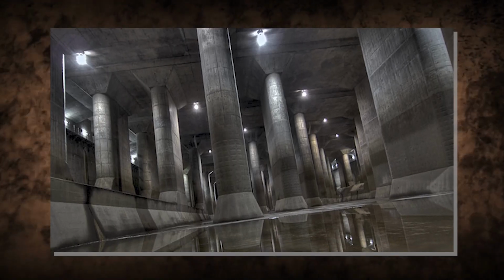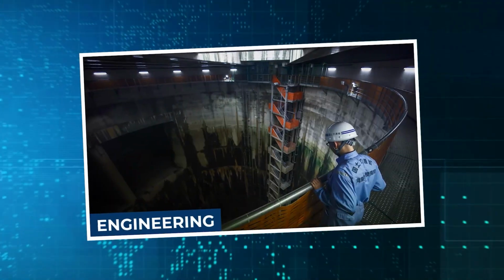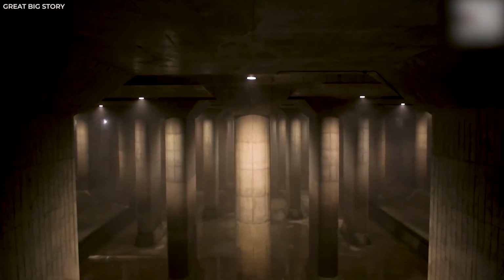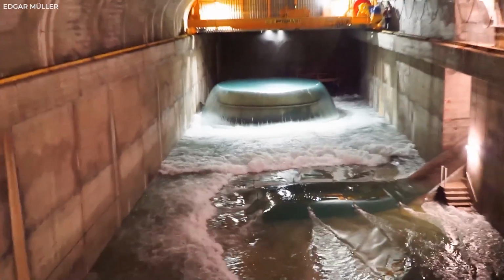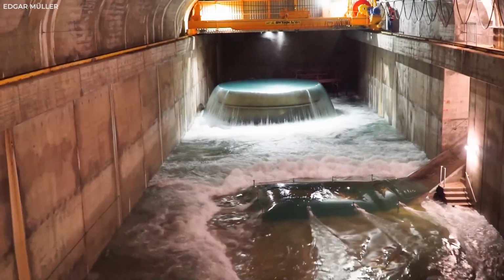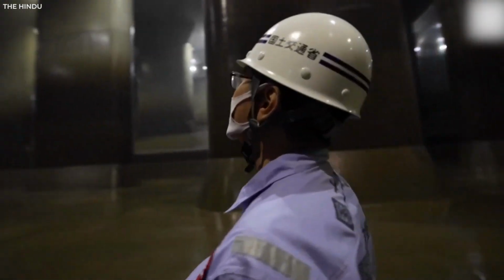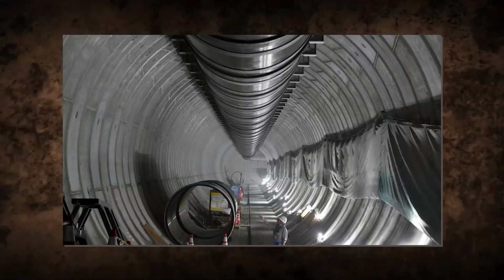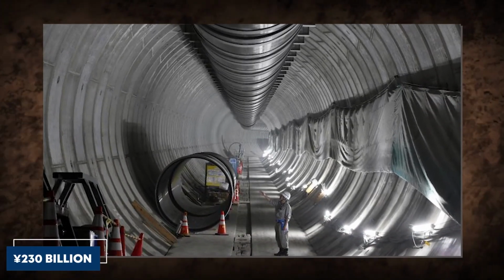There's also talk about future expansion and using artificial intelligence to predict flooding events more accurately. Engineering feats. Tokyo's colossal flood tunnels stand as a shining example of modern engineering. Officially called the Metropolitan Area Outer Underground Discharge Channel, they are so large you could theoretically drive a passenger jet through them. Construction began in 1992, taking 14 years to finish and costing about 230 billion yen.